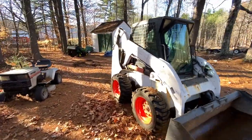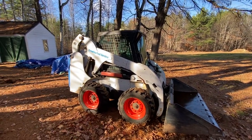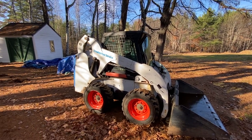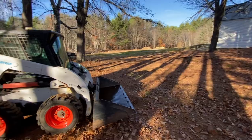So hopefully it's nothing major, but as long as it gets us through the winter, this is just going to be our salt and our yard machine for the winter, and I'll be happy. I'm probably going to sell this thing in the spring. Or it's just going to come up here and be the farm machine for this property.